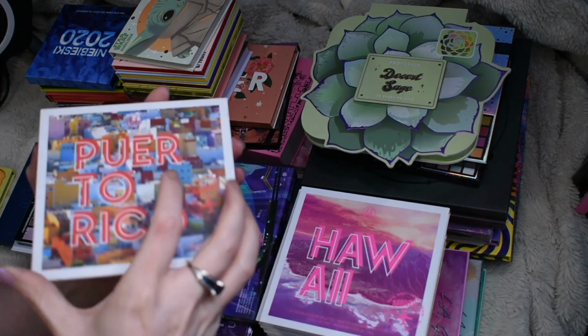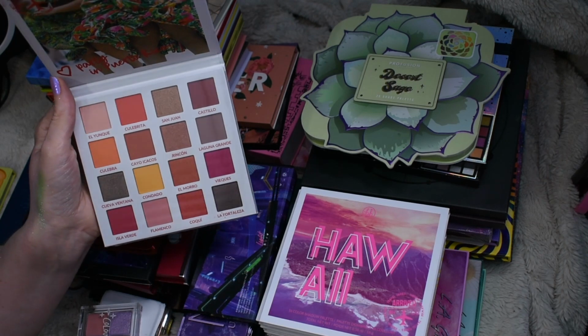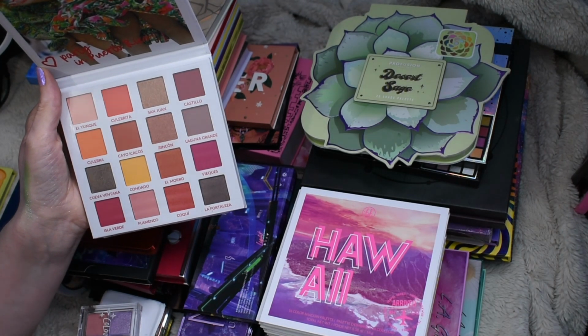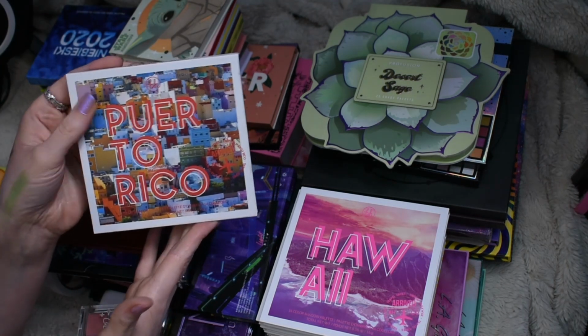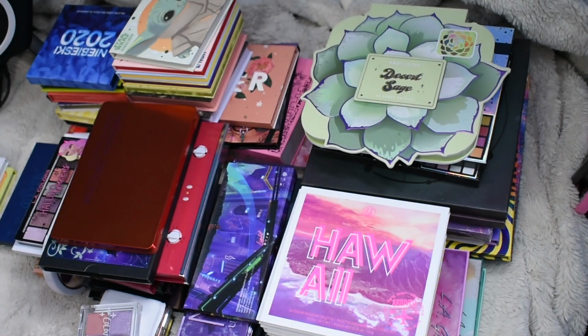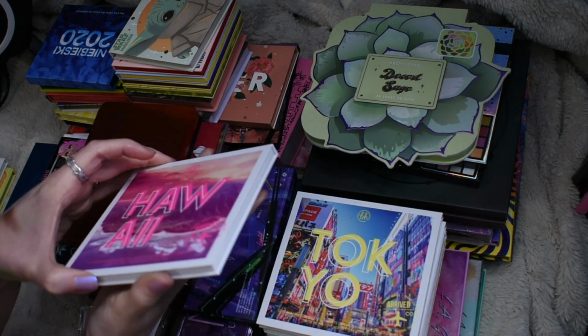The Puerto Rico one is probably one that I didn't really need because, shocker, it's a lot of oranges and reds, stuff I don't use. But because I wanted to complete my collection, this was the only one I was missing, so I did go ahead and pick that one up. I think it's the same as the Chillin' in Chicago since they just rebranded it. This is the Hangin' in Hawaii.